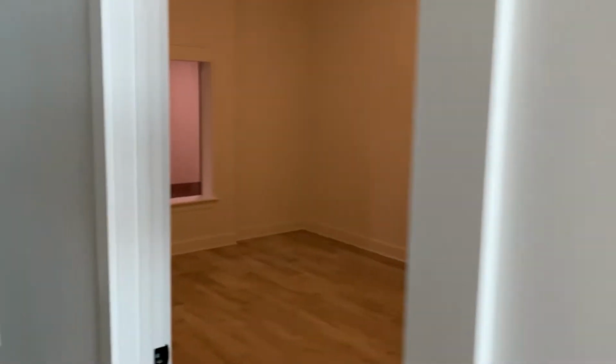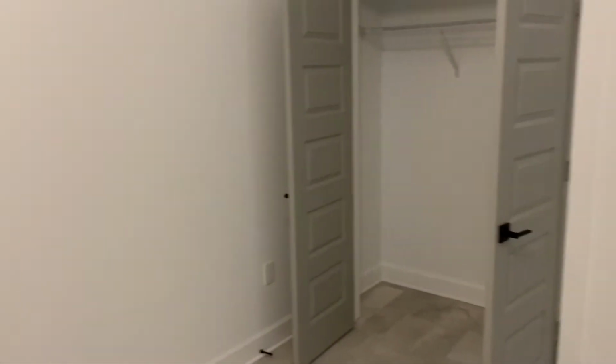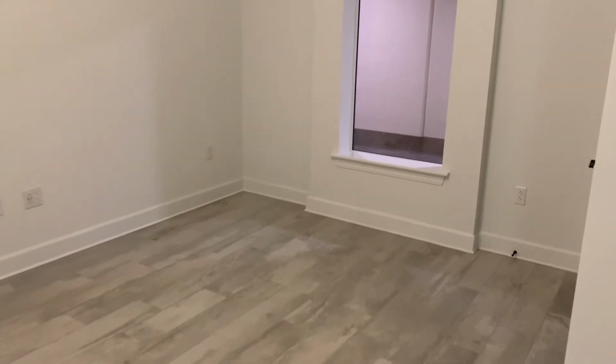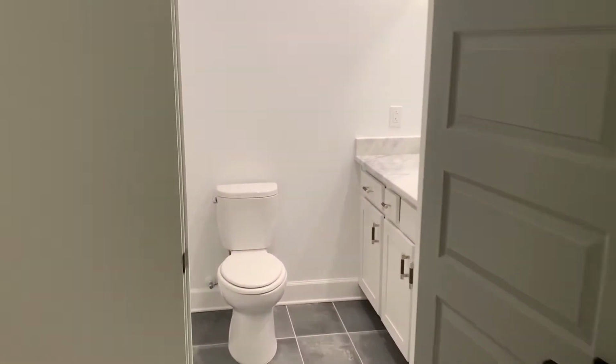I'm just going to walk over here to bedroom number 2. And this bedroom has an access door to that bathroom I just showed you. So you can either use it from the hallway or from the bedroom area here. And this will be bedroom number 3. And they have their own private bathroom here.